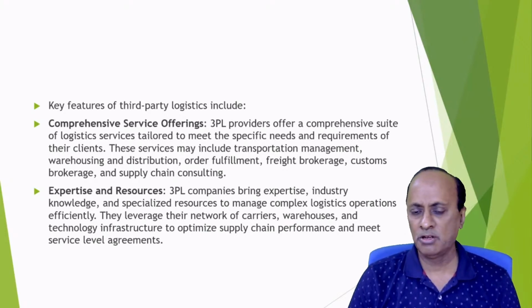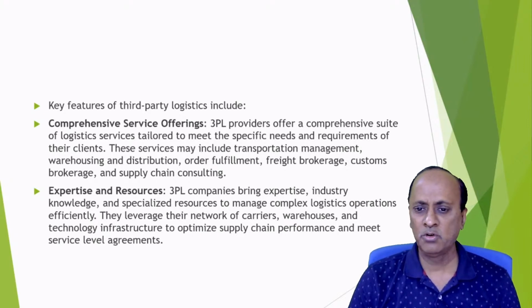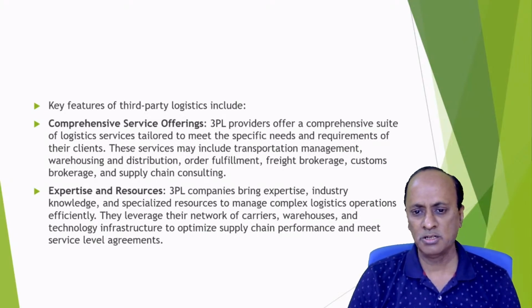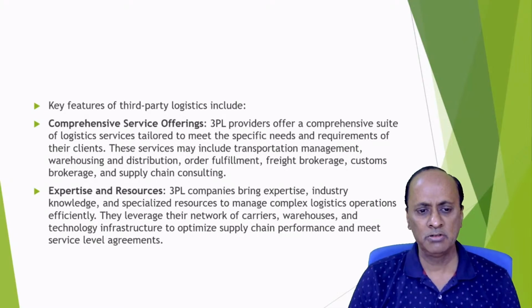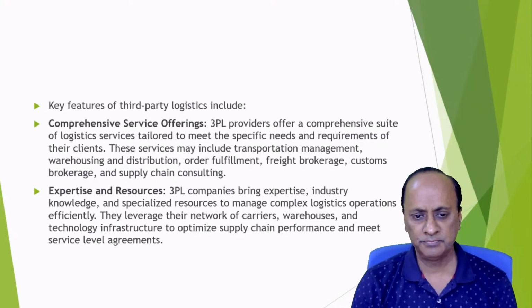These services, as I've already told in my definition, are transport management, warehouse management, distribution management, order fulfillment management, freight brokerage, customs brokerage, and supply chain consulting. So they provide comprehensive logistics services. Suppose someone lacks transportation management, they provide that particular service. Some may need warehouse and distribution. Some may require freight brokerage, and that means they provide the specific services as per the needs and requirements of their client. Expertise and resources.